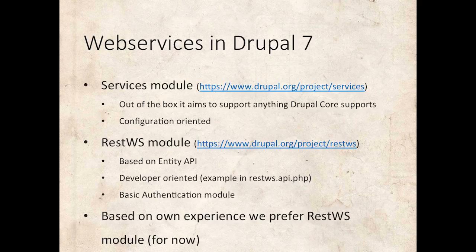In our experience, services is quite configuration oriented. You can correct me if I'm wrong. And it says out of the box that it just supports whatever Drupal core supports. Then next to it, the RESTful module. Does anyone use the RESTful module? 2 hands. Not a surprise to us. Not a lot of people use it.